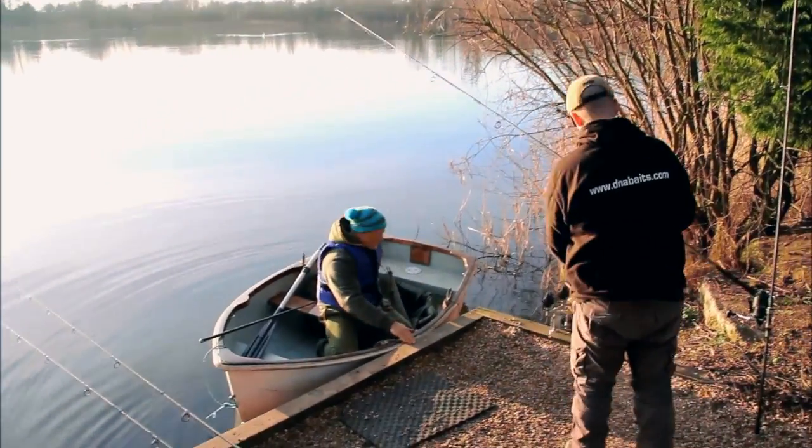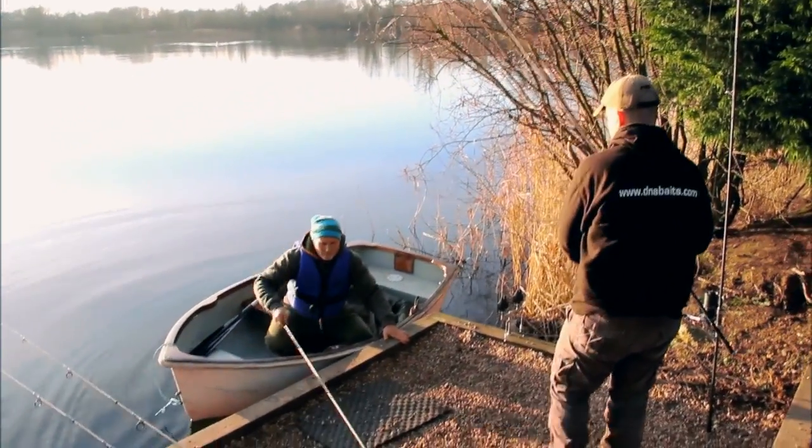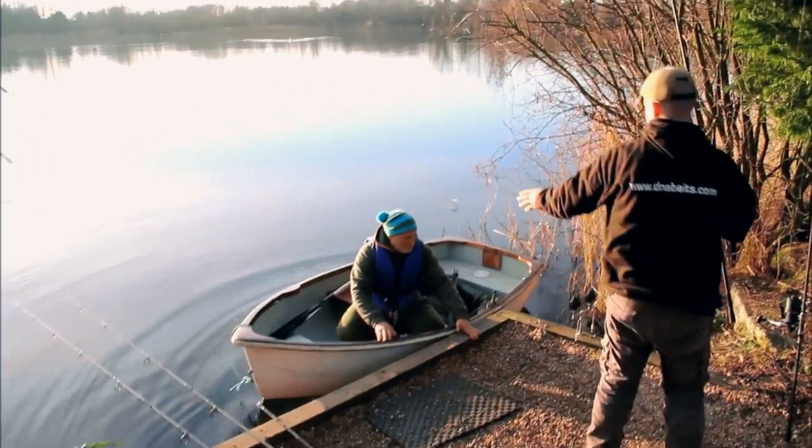These things are hotting up a bit. Yeah. I was beginning to wonder what was going on. 5 nights in here with no one getting a bite, but the old Smedley's sorting them out.